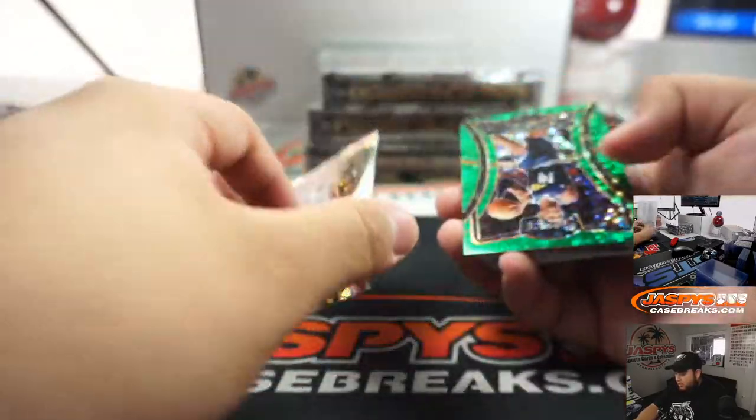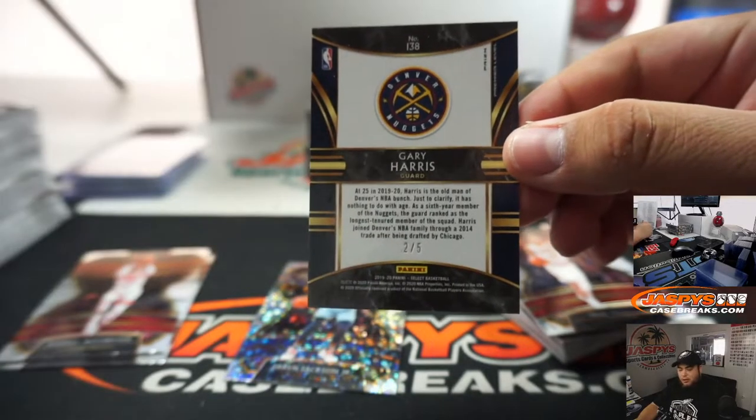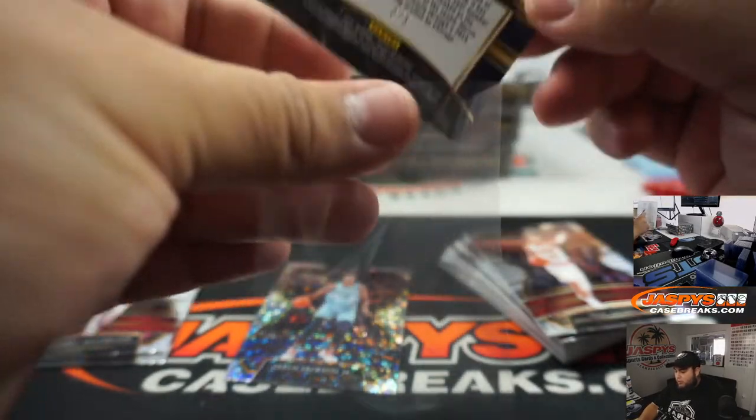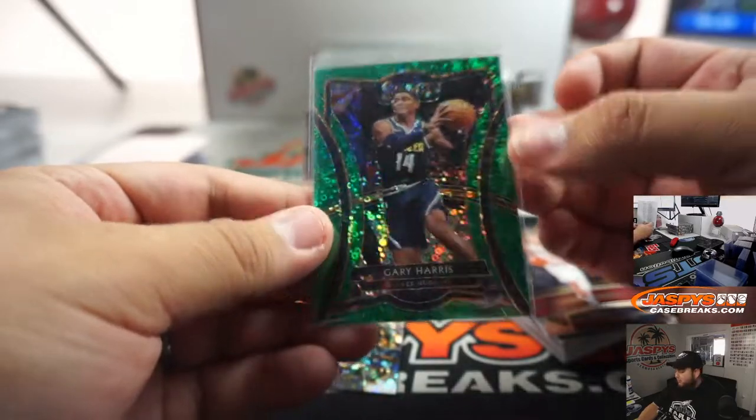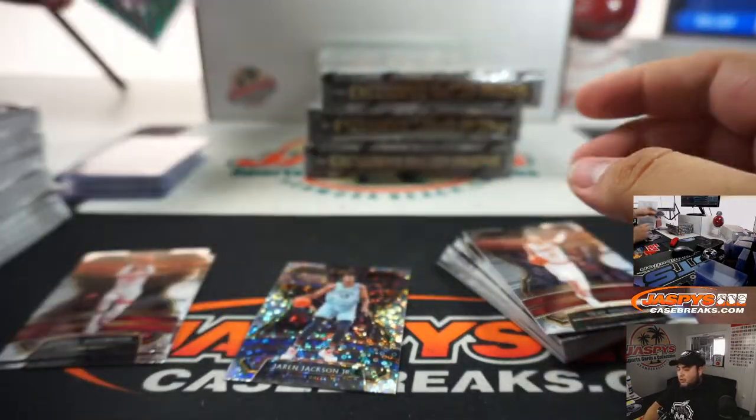Jaren Jackson Jr. and a Gary Harris. I believe this should be out of 5. Very nice. Premier level. 2 out of 5 for the Denver Nuggets. Jonathan with the Nuggets. There you go. Very nice.